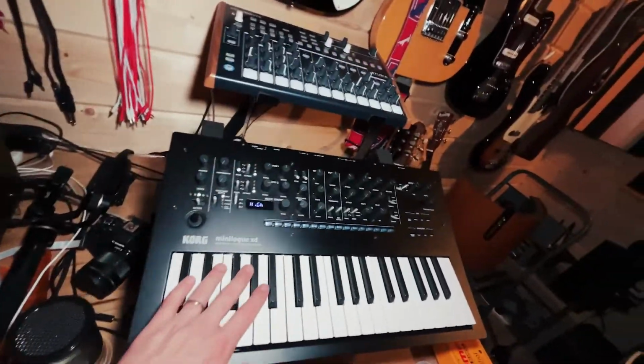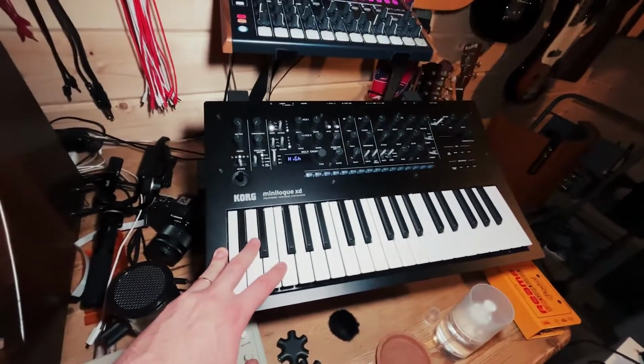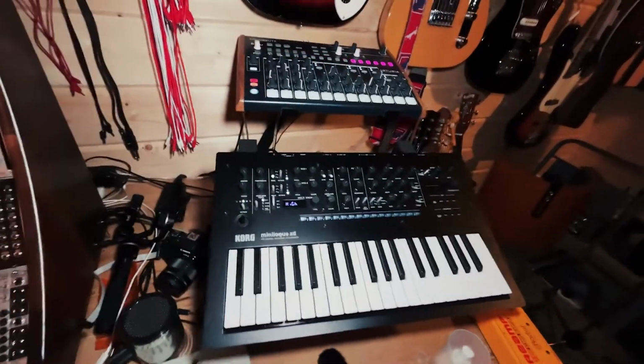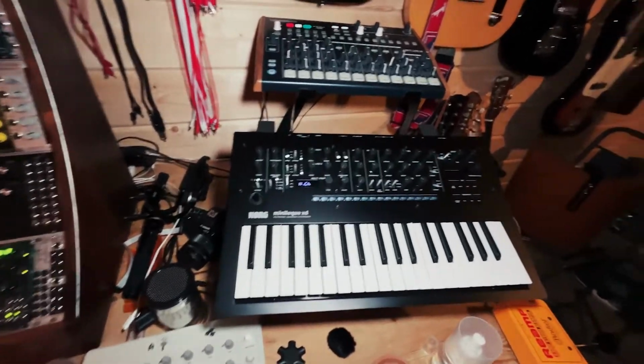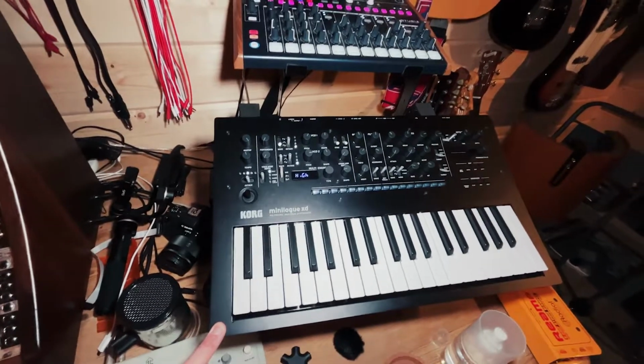This is one of my favorite synths. This is the synth that I always recommend when someone asks me to recommend a synth to get started in synth world. It's a fantastic polyphonic analog synth. It's the Korg Minilogue XT.